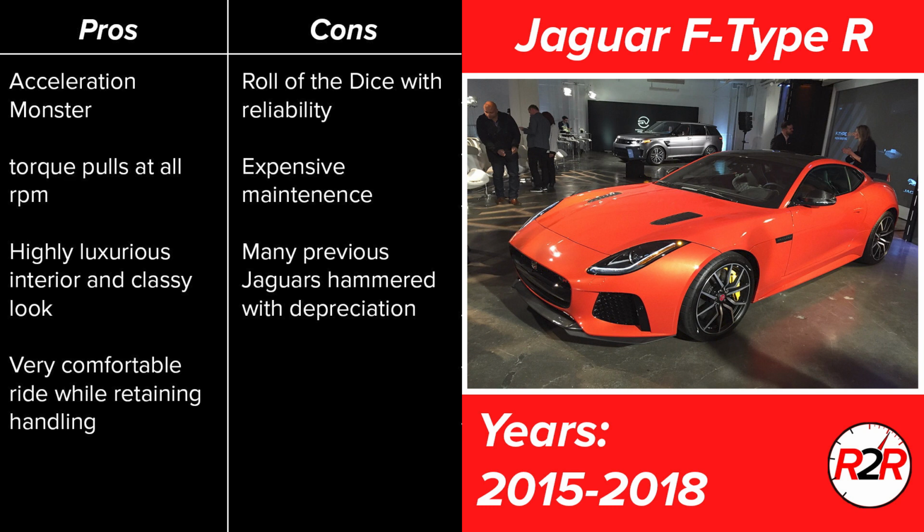This car is really no joke in a straight line and can definitely get you into some trouble when you put your right foot down, and the torque that this engine produces has been said to kind of give you a gut punch and pull really hard at all RPM.